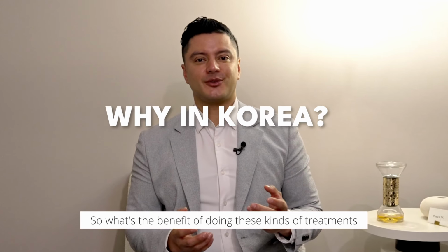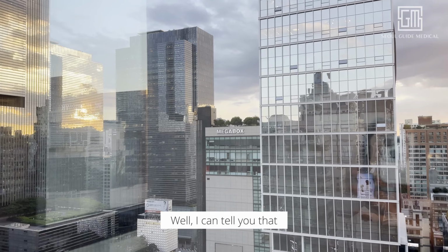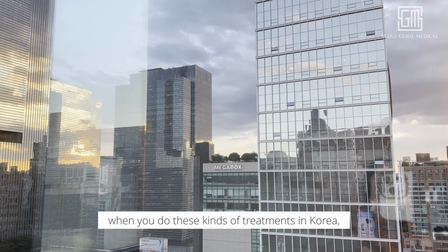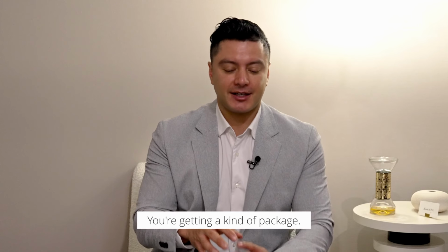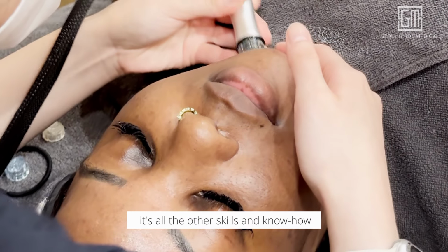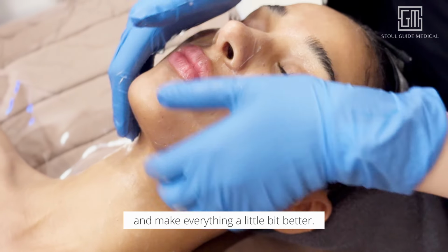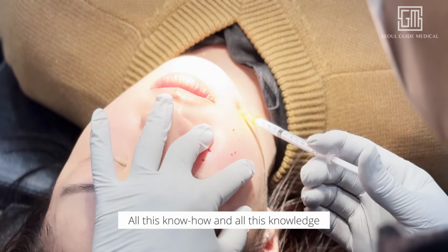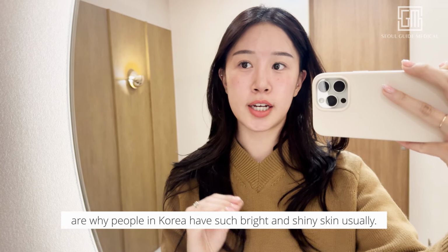So what's the benefit of doing these kinds of treatments in a place like Korea versus any other country? Well, I can tell you that when you do these kinds of treatments in Korea, you're never really just getting the treatment itself. You're getting a kind of package, and in that package, it's all the other skills and know-how that Korean people have learned over the years in order to maximize the results and make everything a little bit better. All this know-how and all this knowledge is why people in Korea have such bright and shiny skin usually.